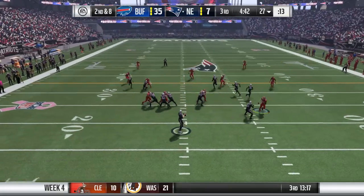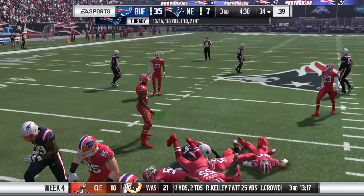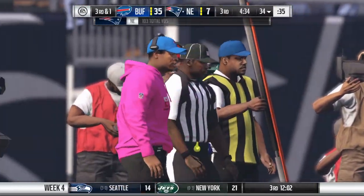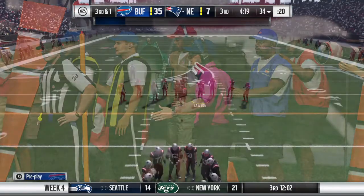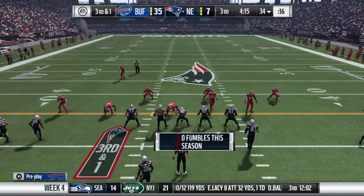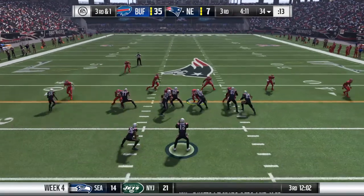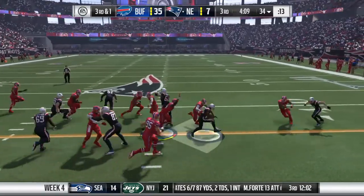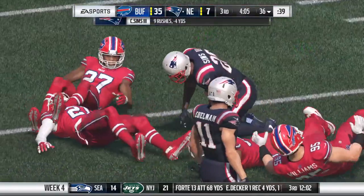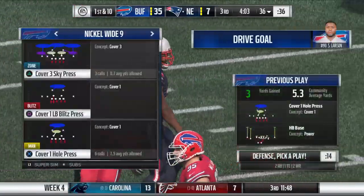Not a whole lot of room to ramble for him. Yeah, you're right. It's been that way all afternoon. Didn't get a whole lot better there. The reception good for 7. It's 3rd down. Offense just a yard away from the line they need to gain. 3rd down. They'll run it now out of the gun. And he's able to get the first before he's taken down at the 36. Give him 3 yards and a fresh set of downs.